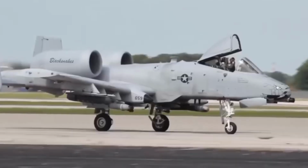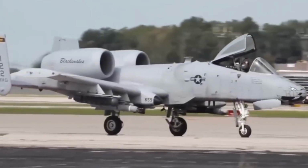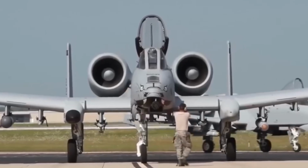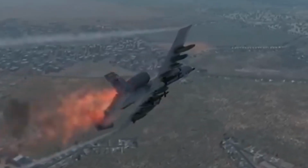And may its legacy continue in museum hangars, in the next generation of aircraft, and in the hearts of those who fight on the ground. Thank you, A-10. Fly high, rest easy.